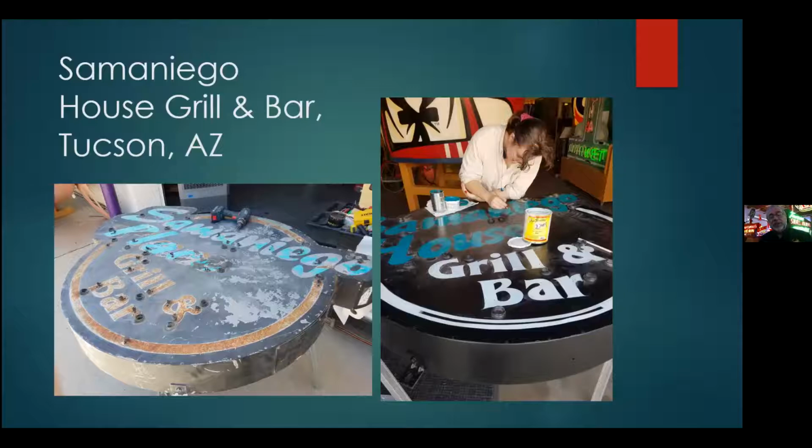Because it had been so cobbled up, we are actually, as you can see in the right photo, repainting it, and we've got about 75% of the neon ready to go. It'll be hung, I don't know, possibly outside because it's got fresh paint on it.